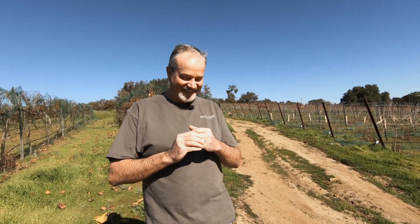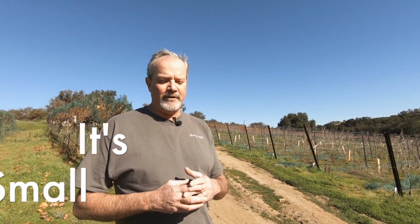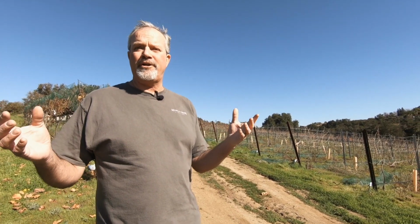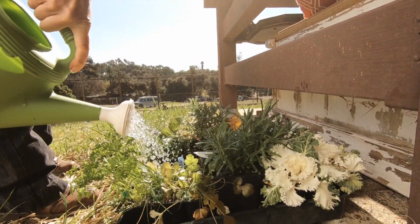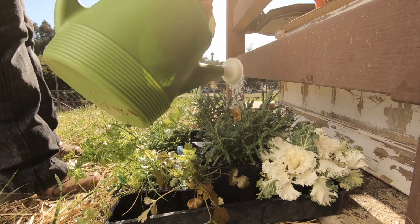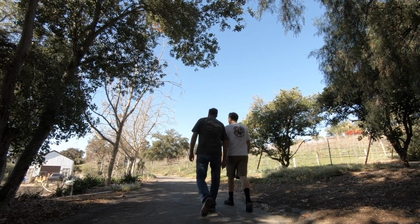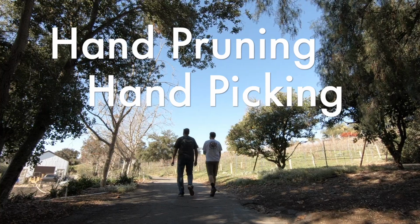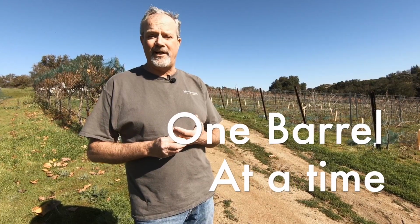We are on 16 and 17 now. Our vineyard is special, I think, just because it's small. It's not giant, large production. We're involved in everything. I'm involved in the farming end of it, the winemaking end of it. Everything gets personal attention. Everything's hand done. There's not a whole lot of mechanization going on here except for a tractor with a mower. We're hand pruning, hand picking. Like our motto says, we make wine one barrel at a time, and that's the truth. Come on in, see how it's done.